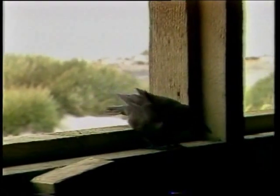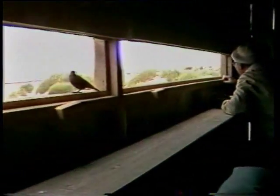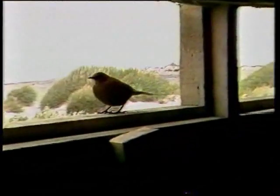It's very inquisitive. They'll usually land on your hand or your feet and leave little messages, of course. They're called the blackbird by local people. They're usually just birds.